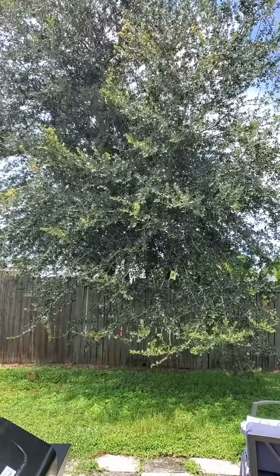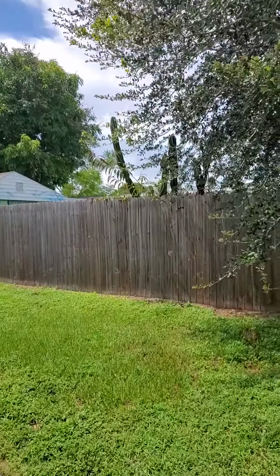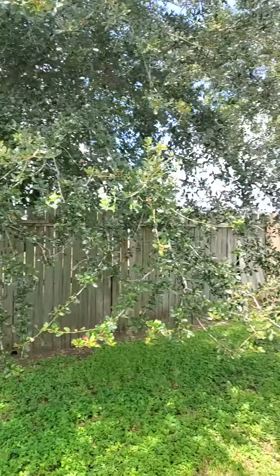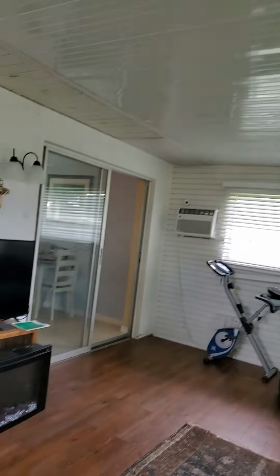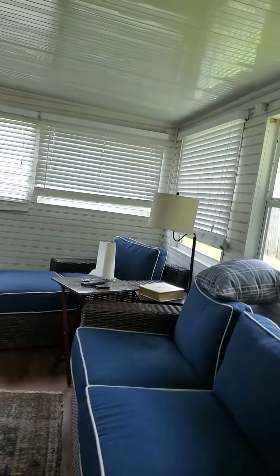I'm gonna trim back those branches there. And the yard goes back to right there. So, little shed. It's got updated flooring in it, waterproof vinyl.